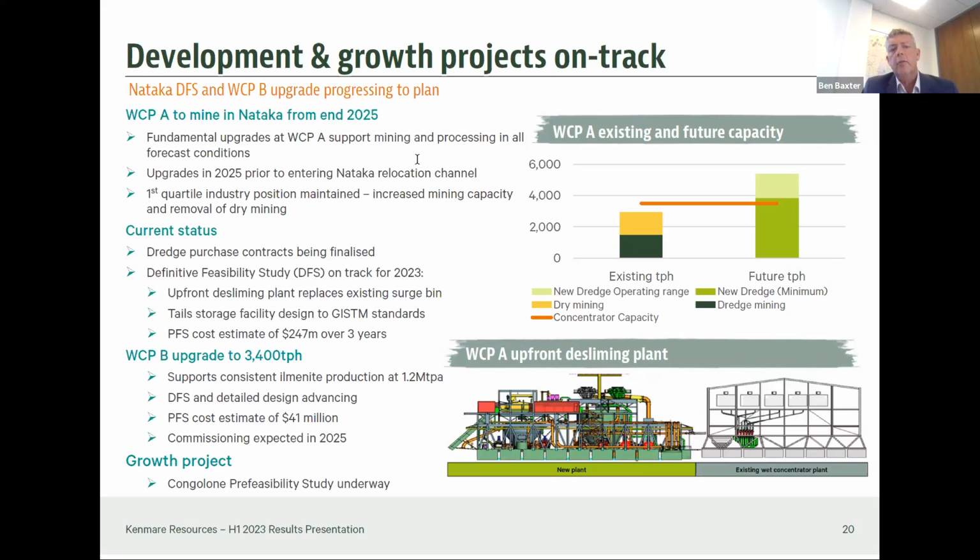The second project is to upgrade the WCPB mining plant from 2,400 tonnes an hour to 3,400 tonnes an hour. It's a discretionary project, but it has an extremely good business case. The idea here is to support the increase in ilmenite production to the 1.2 million tonne level. We always knew that in our mine plan, we had a dip in ilmenite production in 2025 into 2026. And we see that the cost of this project, around $41 million, will deliver enough ilmenite in that period to ensure payback also in that period.